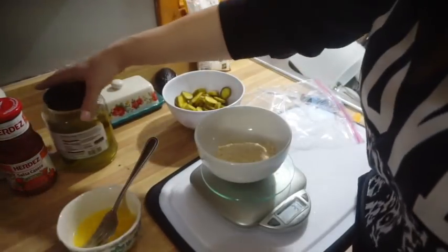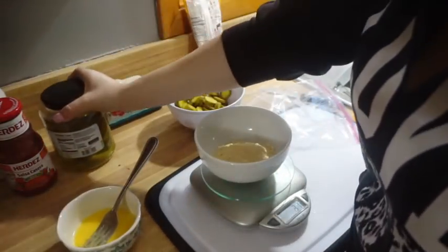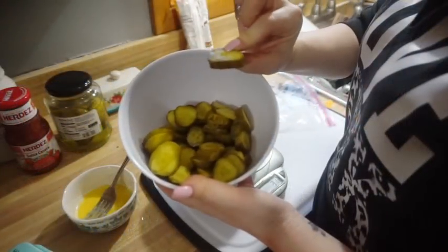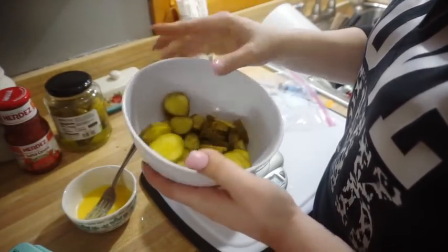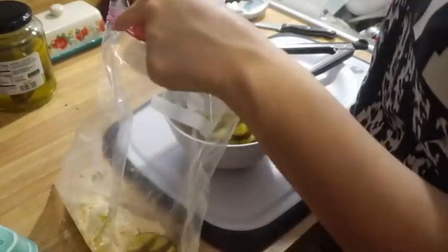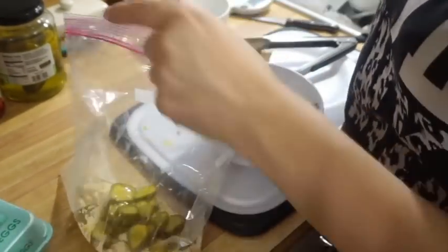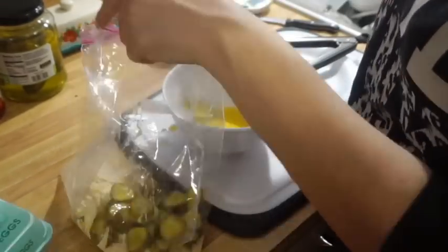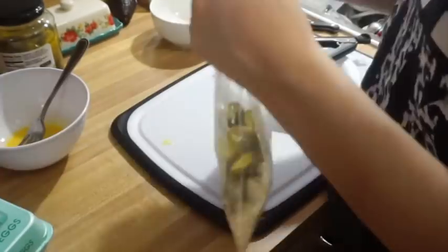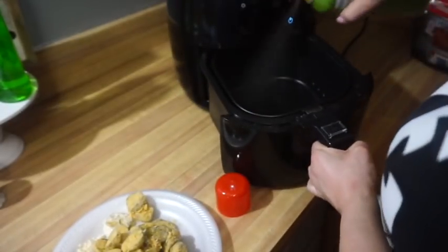So I used just some off-brand whole kosher dill pickles, and I chopped up 4 of them. Oh, this thick? I don't know how thick that is, but quarter inch thick. So what I'm going to do is spray this basket here.